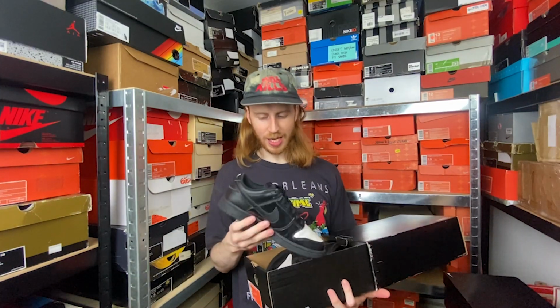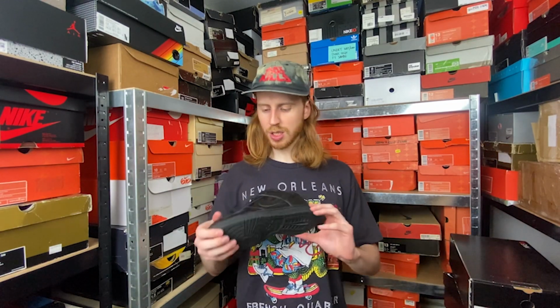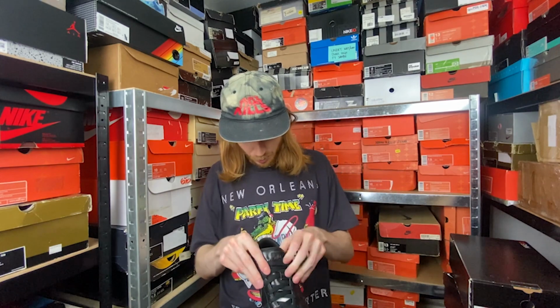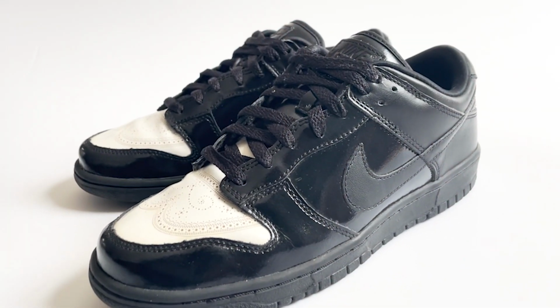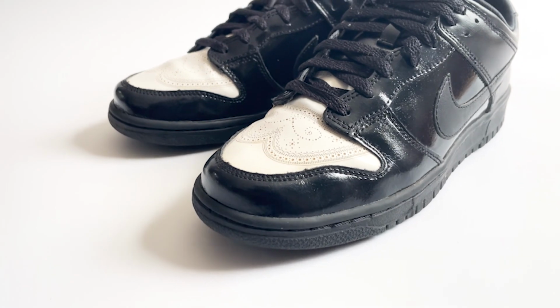This pair of Nike IDs is special because of that toe box. When I stumbled across this pair, I just wanted to have it to be able to show people, because I had never seen this sort of toe box before. So it's essentially a patent leather Dunk Low. This Nike ID is from 2008 as well. And yeah, just that toe box really sets this shoe apart. Just never seen a toe box like that. Thought it was very special. This pair is a size 8. It'll be available on my website as well.